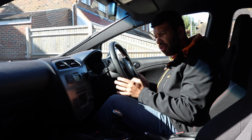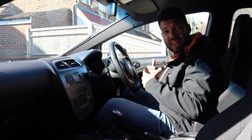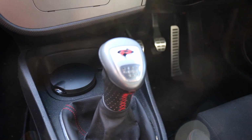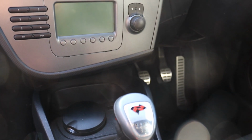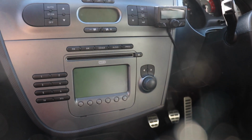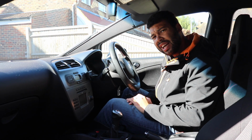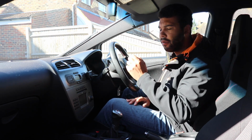It's a similar story to the inside. I do hope you can see me. It is a little bit dark in here. Now this has a model code of 1P, and I think that's how much was spent to design this dashboard, because it is quite ugly. I'm sure it didn't look great in 2007, and sadly it hasn't got better with time like a fine wine.